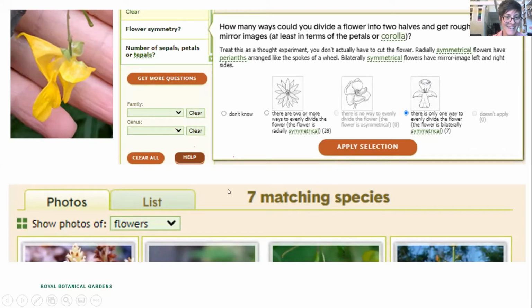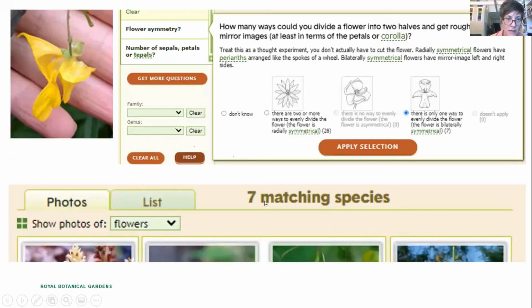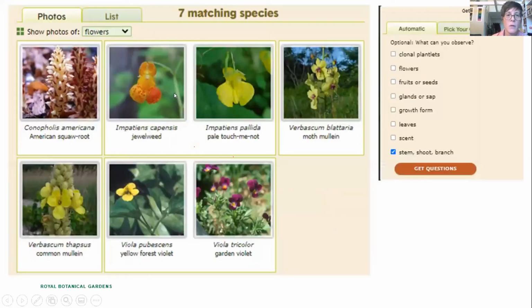That's exciting. All right, at this point, I could just look at the pictures and pretty easily get to what my plant is, but I'm having so much fun answering questions. I want to answer more. So I'm going to say, get me more questions. And when I do that, hang on, I'll go back here. Here's where you get more questions when you get to the bottom of what's available that you want to answer. Get more questions, and then it gives you categories. I'm thinking about that white waxy coating on the stem, and I really want it to ask me something about it. So I'm going to click the stem, shoot, and branch category, hit get questions.